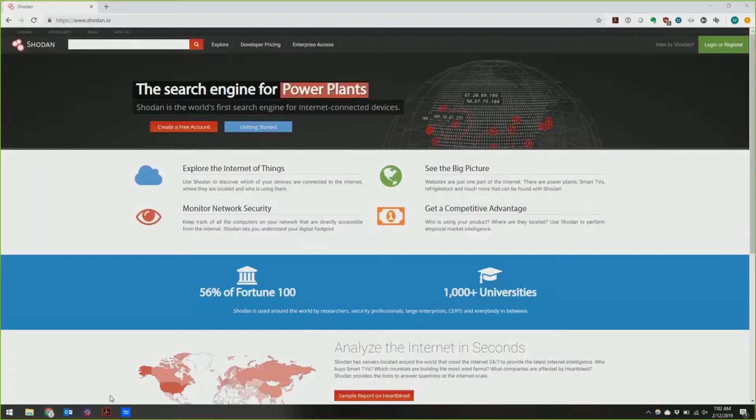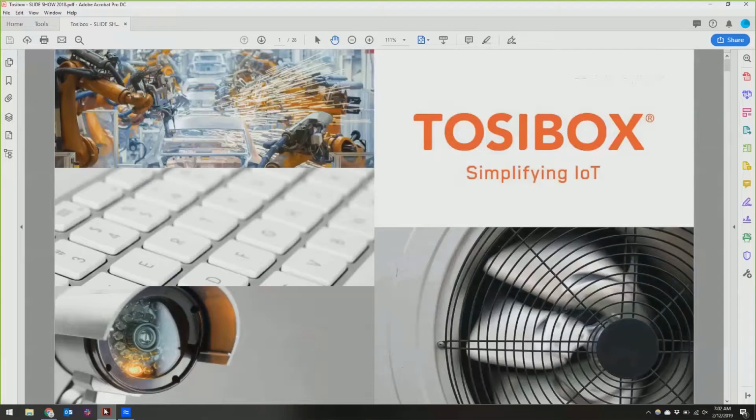All right, so this month for Tech Tuesday, we're going to talk about TOSIBOX, which is our VPN offering, and it's something that I think is super simple to set up, just as secure as any other VPN, and there's no monthly recurring fees.